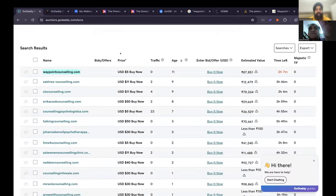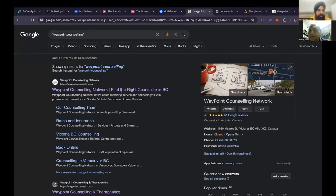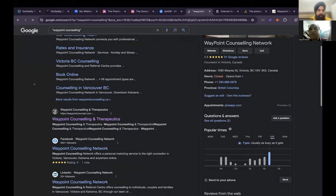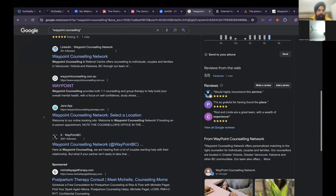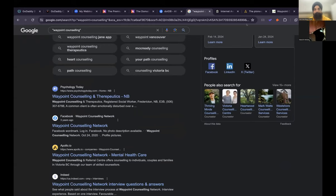Why does this name have potential? Because this name has an age of around 11 years. I don't see the estimated value for the name, but sometimes it will help you. There are 3 to 4 potential leads for this name. You can see .com, council.com.